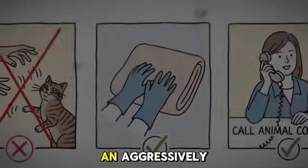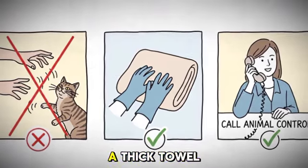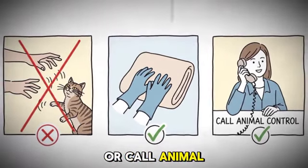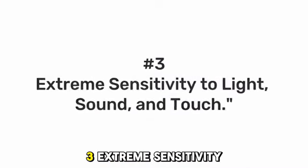Do not handle an aggressively behaving cat with bare hands. Use thick gloves, a thick towel, or call animal control. Your safety matters too. Warning sign number 3.